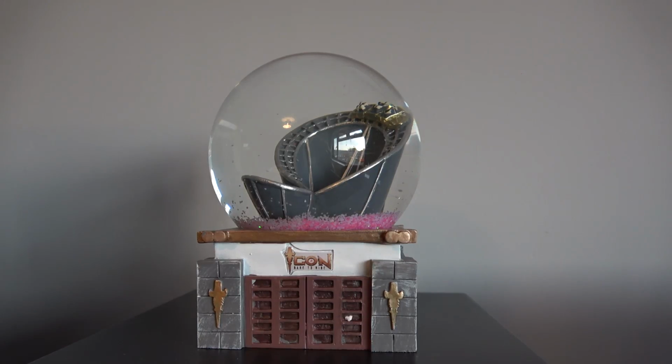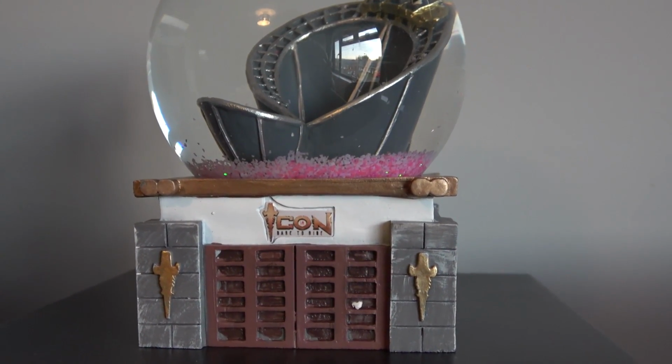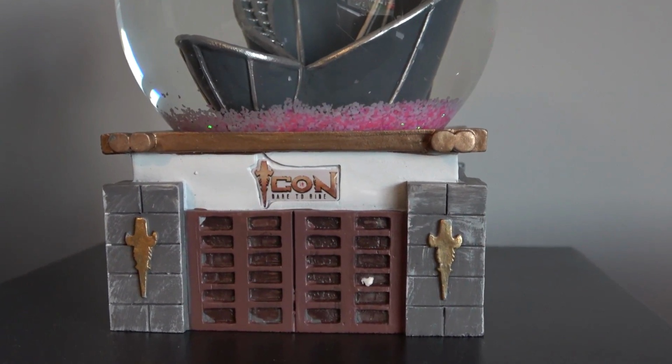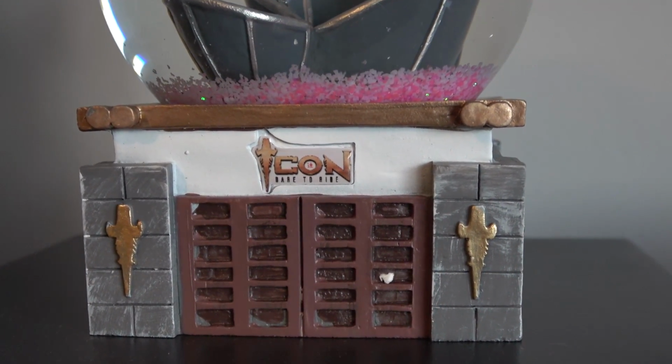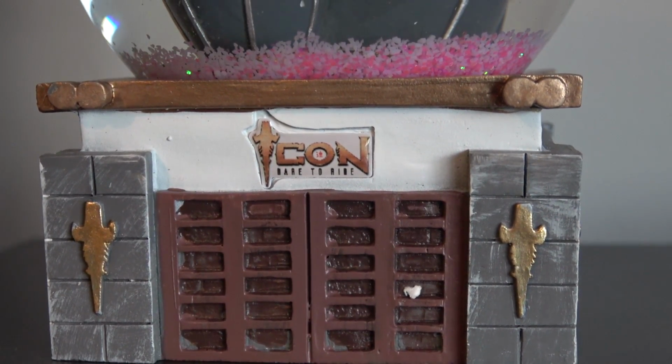I believe this was already out earlier this season. I remember showing this one, but there you go, the Icon Snow Globe. Again, I'll take this one out so you can see that on the box as well. It's really nicely detailed, but you've got the gates for the ride down the front with the Icon logo above, the daggers on the side, and of course inside the snow globe you've got the train as well.